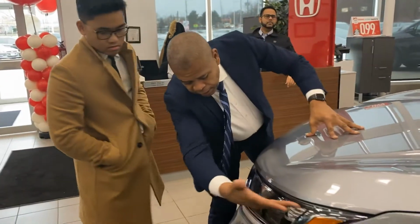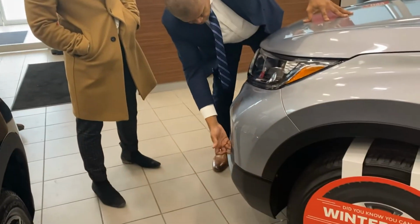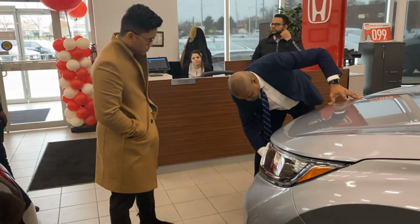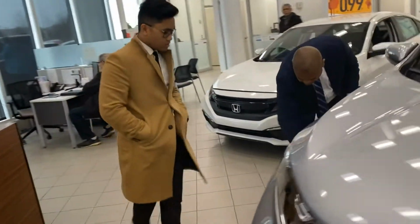You can also see the LED lights, how it wraps around. Fog lights are located on this particular one as well. And the Honda grille, front fascia. Come around to the passenger side. You'll see the types of tires that they have on this particular one.